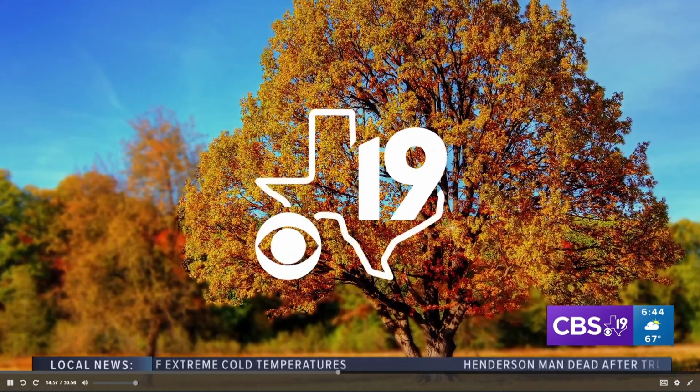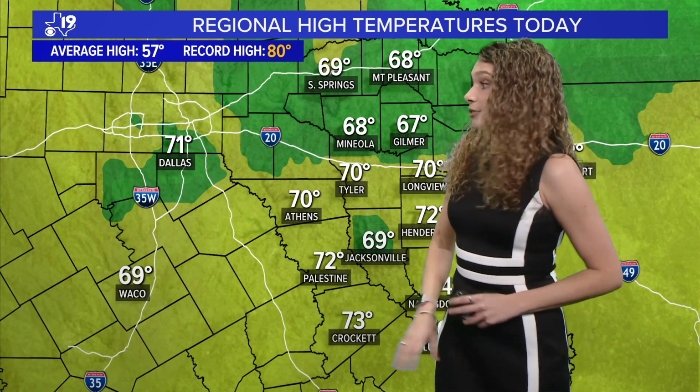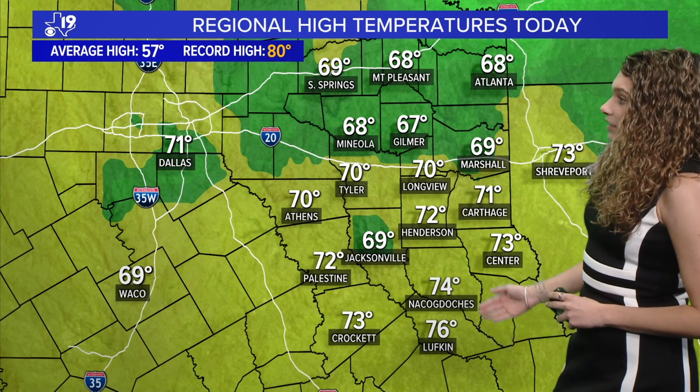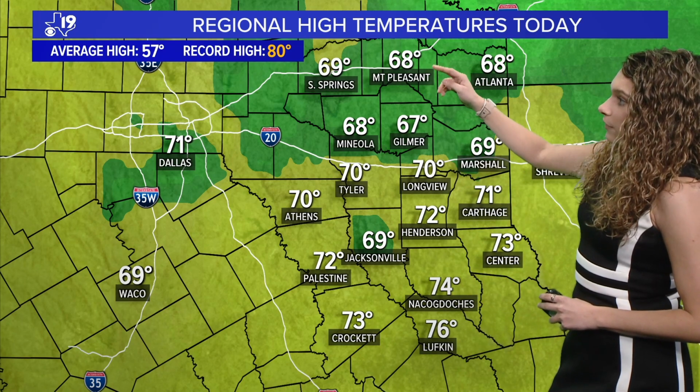Well, we had a really nice afternoon today. Temperatures across East Texas made it to the upper 60s and low 70s. The average high for this time of year is 57, so we were well above the average. You can see deeper East Texas almost making it to record highs. Lovelady close to 76, Nacogdoches in the upper mid 70s as well. A little bit north of I-20, we're still in the upper 60s, but all in all, a very pleasant day across East Texas today, and temperatures haven't fallen far just yet.